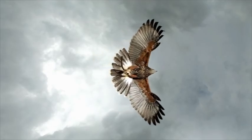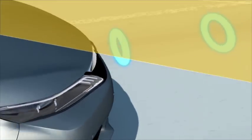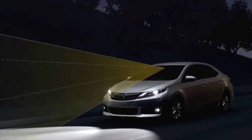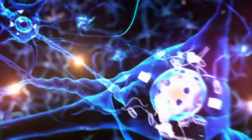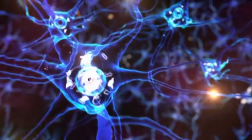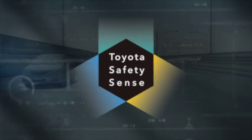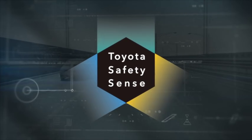Similar to the enhanced senses of animals in the natural world, our systems use multiple types of sensors and synchronized safety technologies to give our vehicles the ability to sense and avoid accidents at an enhanced level. We call it Toyota Safety Sense.